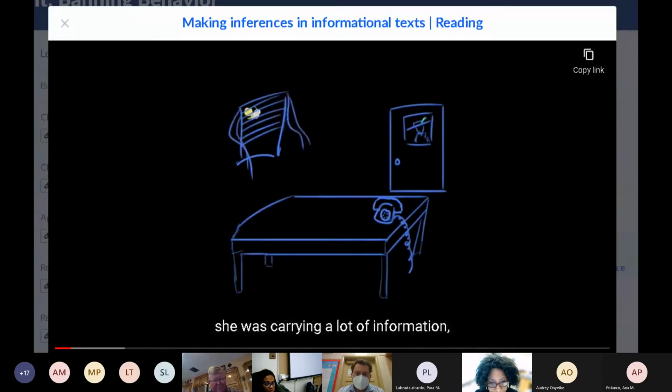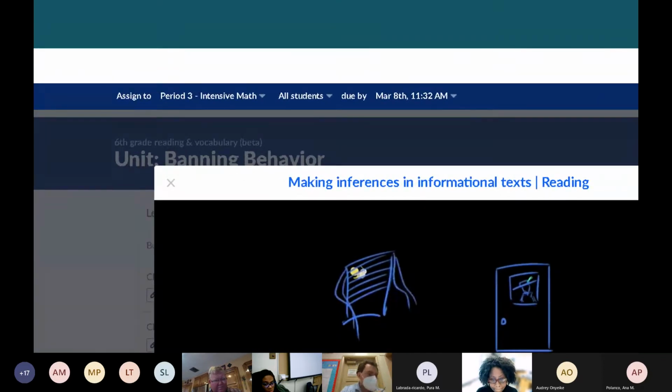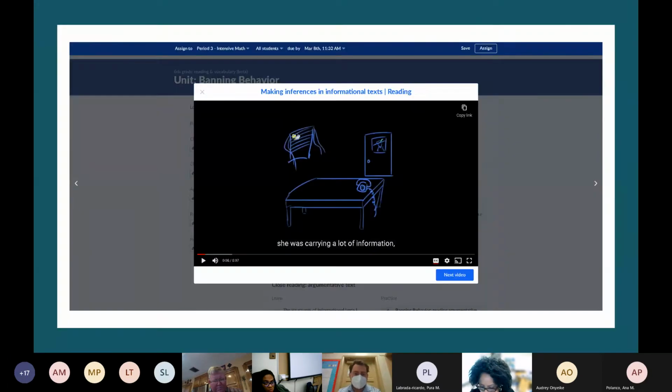Now, if you notice at the very top, here's the assign feature. And I think it's Ms. Marroquin who asked a question about this earlier. The assign feature lets you assign this to students. This is the awesome bit. So I'm going to use that assign feature.